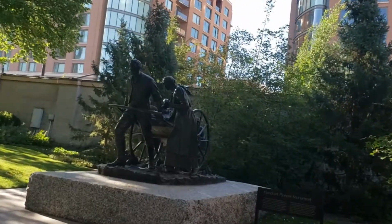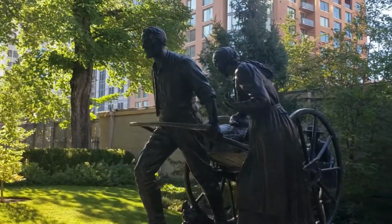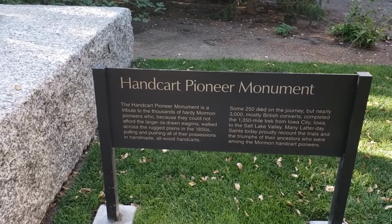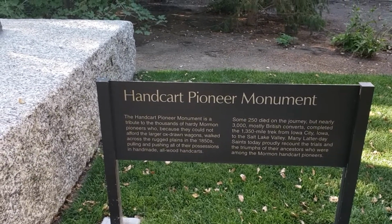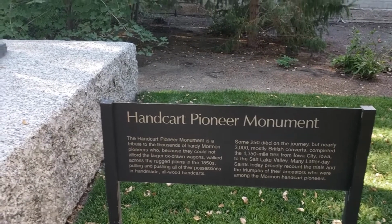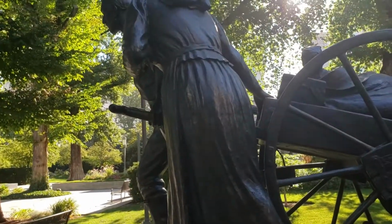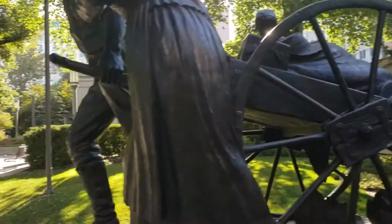Okay, here is the Pioneer Monument, of which my grandfather's grandfather was one. He was, if I remember right, one of the hardy Mormon pioneers who, I'll have to fill in the story later. But there is a story about a rescue that he was involved in, and it involved hand carts and things of that nature. But I'll have to make that story an attachment to the video.